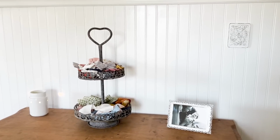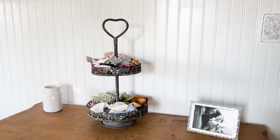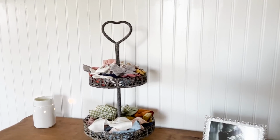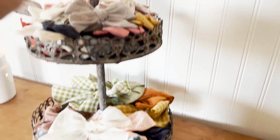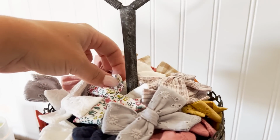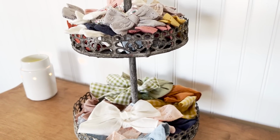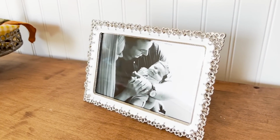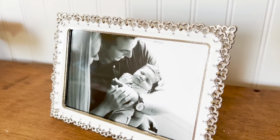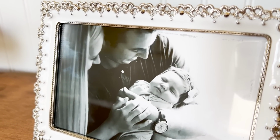But on her dresser, if you're in need of some bow storage, I don't know if your daughters wear lots of hair bows, but mine does. And I just got this 2-tiered tray at Hobby Lobby and filled it up with bows. And she can just come in here and pick out her bow in the morning. And it's been working really well. And then just a really sweet little framed photo of Emma when she was brand new. I think she's a week old here, maybe not even. Look at all that hair she had, you guys.